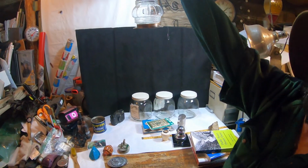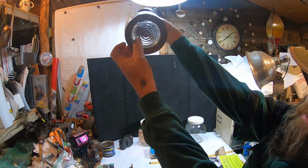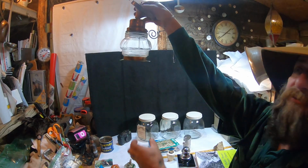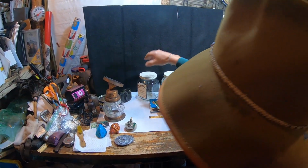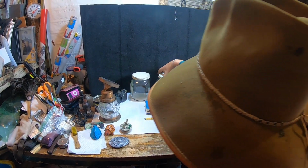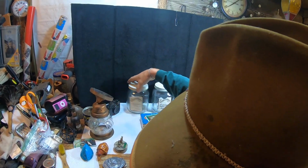Man, those hang up. Those would be great in the shop. And then not only that, it's clear on the bottom, so the light would come down this way, and you know, pretty cool. Yeah, pretty cool.